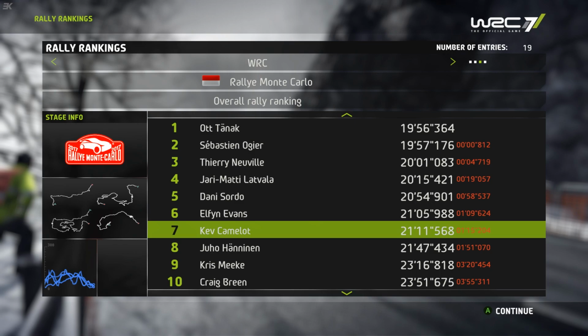As we look at the overall standings, you've got Tänak leading by just 0.8 seconds over his teammate now, with Neuville 4.7 seconds back, with Latvala 19 seconds behind, and then there's a bit of a gap to Sordo in 5th, 58.5 seconds behind, and just over 11 seconds ahead of Evans, who's just around 5.5 seconds ahead of us. And then we've got a big gap to Hänninen, almost 36 seconds behind, with the Citroens of Meeke and Breen rounding out the points scorers.